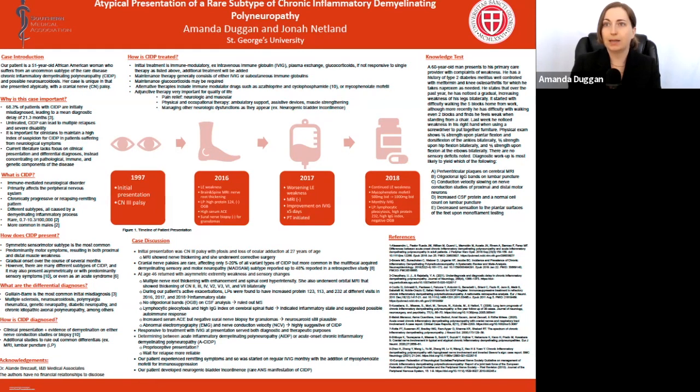So what is CIDP? It is an immune-mediated neurological disorder that primarily affects the peripheral nervous system in a chronically progressive or relapsing remitting pattern. So it is often thought of as similar to MS, but of the peripheral nervous system. It's also thought of as being the chronic type of Guillain-Barré syndrome. But it is very important to recognize there are a lot of different subtypes of CIDP, so it is very tricky to diagnose.